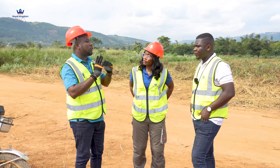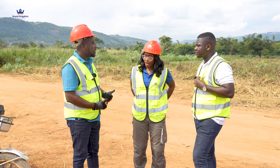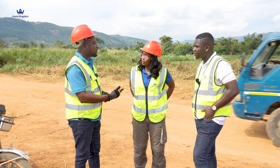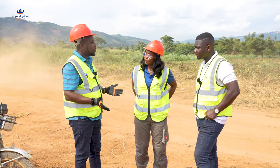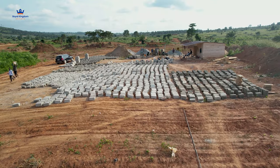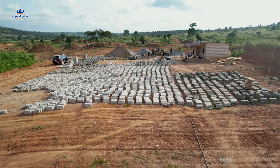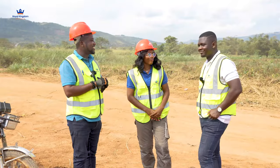Now, when we are outsourcing the blocks, we don't have control over the blocks. Once you go, you test 1, 2, 3 blocks, they are okay, you tell yourself it's good, let's go. But once we are producing ourselves, we know the quantity we are getting per bag. We know whatever we are checking, and we are able to do it. What's the good news for the blocks?